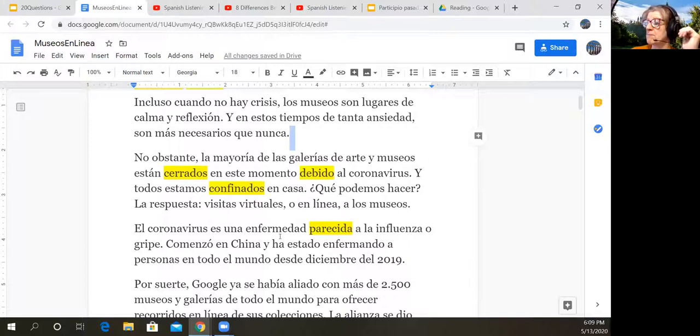La respuesta, visitar visitas virtuales o en línea a los museos. Okay. And notice these are not ando, A-N-D-O. You remember what ando is, right? Ando is our equivalent to I-N-G. Yendo is our equivalent to I-N-G. These are really, really close, but it's missing that N. It's not the same thing as ando, yendo. Okay.